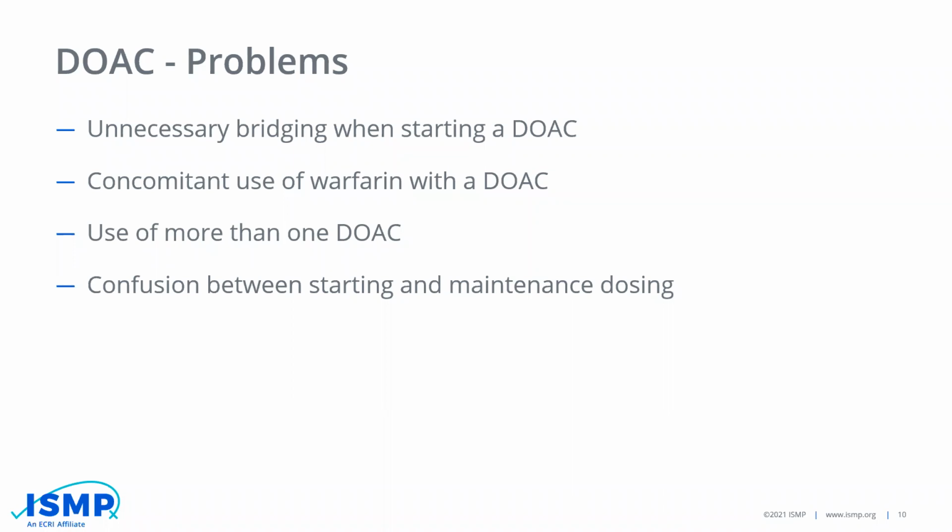Again, come back to the concomitant use of warfarin with that. Again, we definitely see issues with, at times, multiple DOACs as well, where one was started and then a second one was started, thinking they should prescribe two of them. So again, a lot of these I'm mentioning originate at the prescriber end, right? But that being said, what's our role in potentially catching these therapeutic duplications?